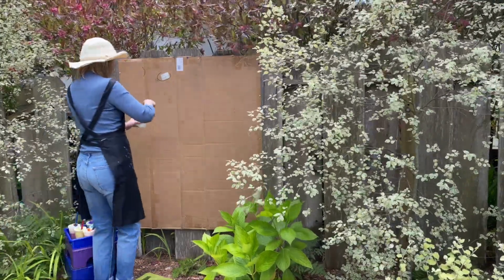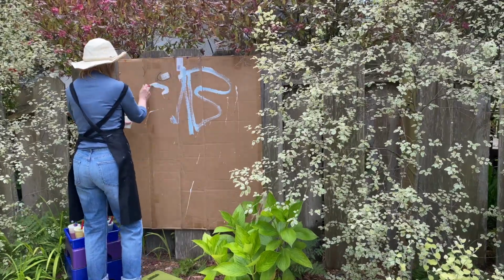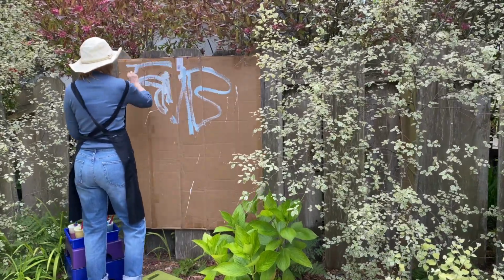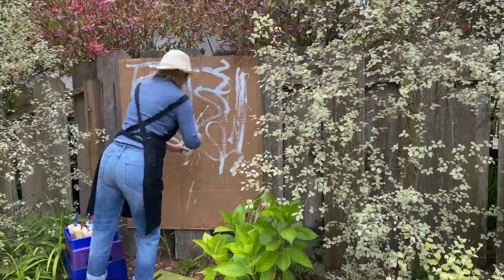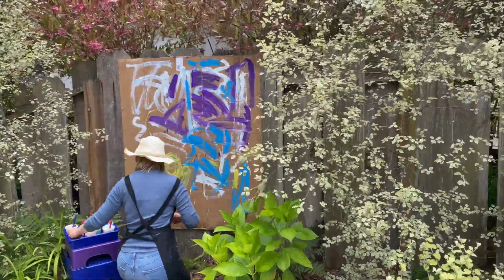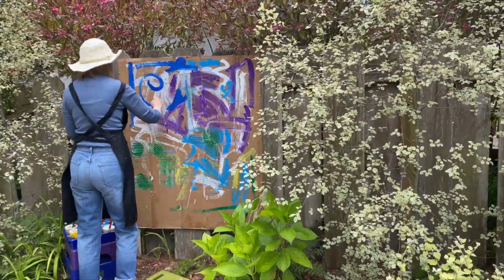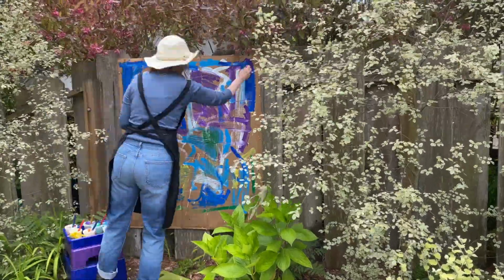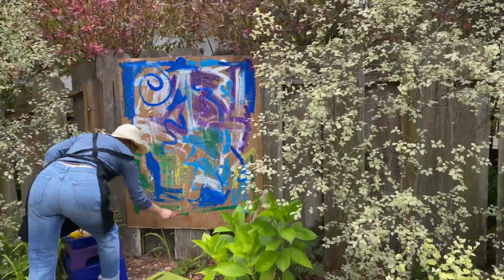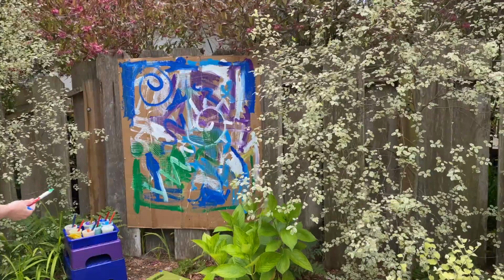The activities we're doing today are great for artists of all ages. For toddlers and preschoolers, open-ended exploration is the way they learn best. Older artists sometimes need the opportunity to loosen up, and this is the perfect way to do it. Working big gives you the freedom to really let loose.